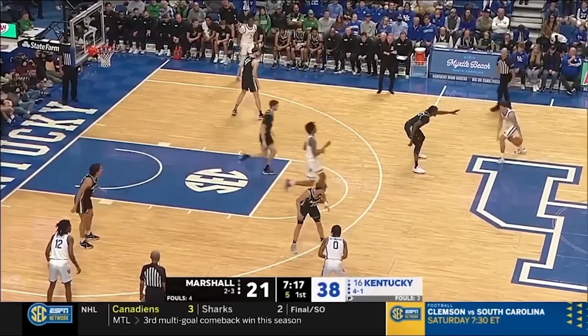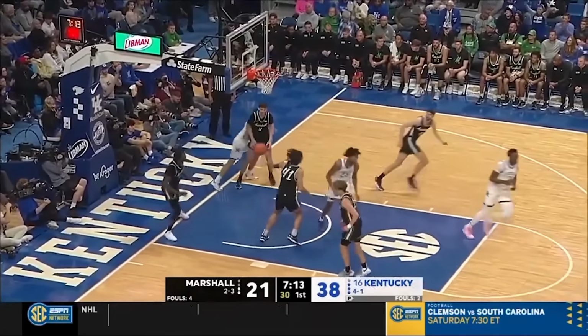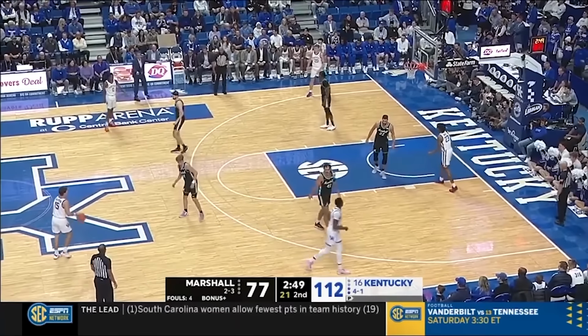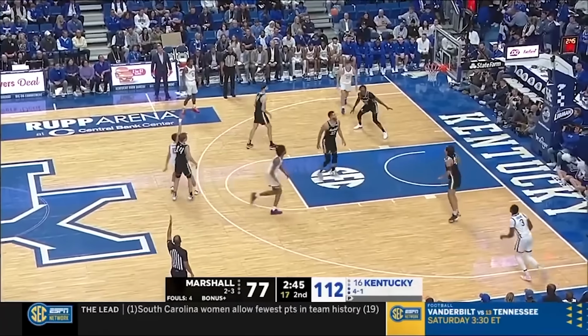Six on the shot clock for Sheppard. He sees it. On a blow by Sheppard, high off the window and in. Right over the 6'8" defender. Leads all the deflections from Kentucky players. Yeah, I've lost count. They're ball hawks, man.